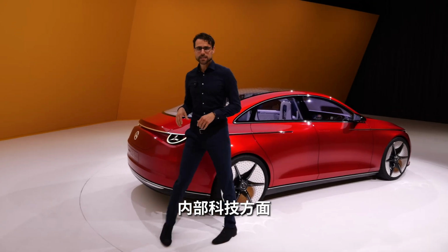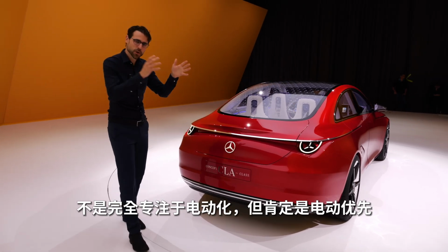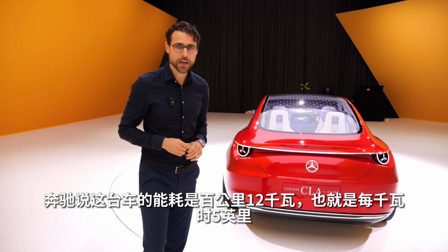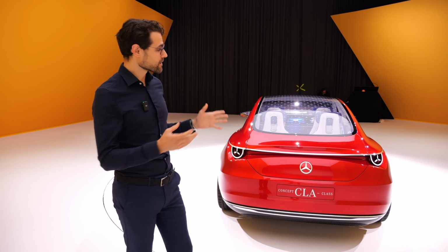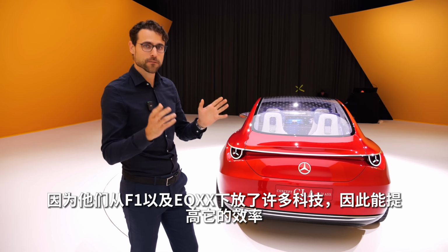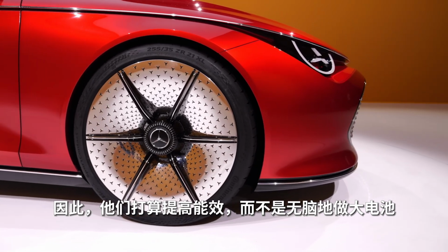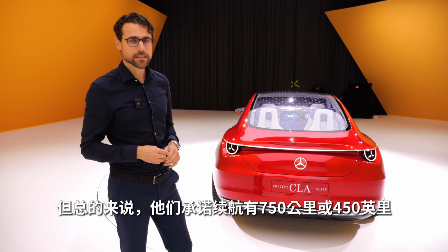As for the technology on the inside, as I said, there will be combustion engines, but it's also an electric-first platform, not totally dedicated, but with a primary focus on electric. Mercedes says that this vehicle has a consumption of only about 12 kilowatt hours per 100 kilometers. That's 5 miles per kilowatt hour. Of course, very impressive, because they're taking over technology from Formula One and also from their EQXX vision vehicle, which was trimmed for highest efficiency. So they are going for the efficiency route, rather than just making the battery bigger and bigger and bigger. But overall, the range they promise is 750 kilometers or 450 miles.